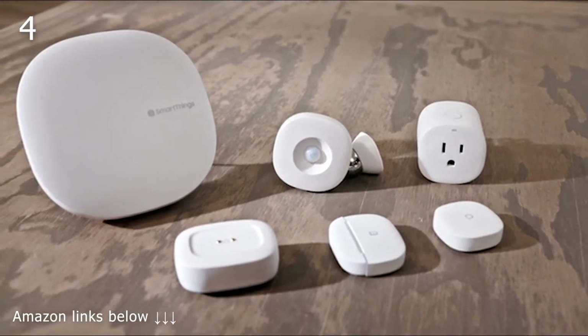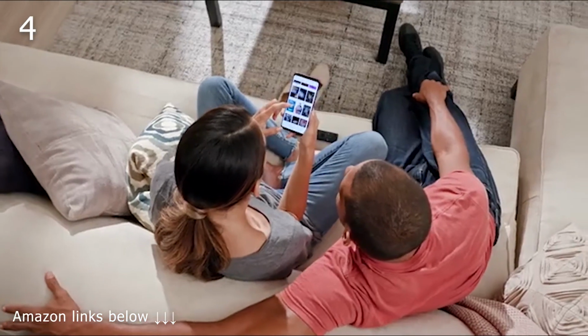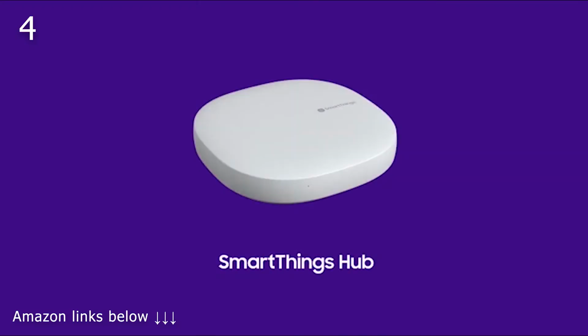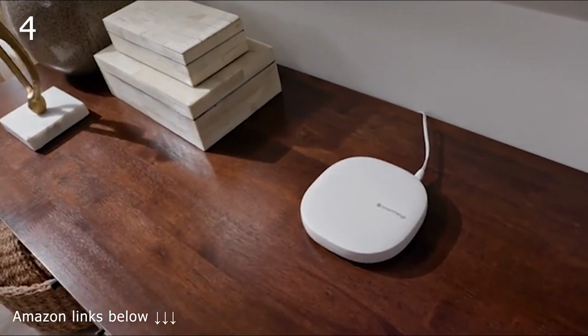Today's homes are filled with connected devices. Creating a cohesive and seamless experience that ties all your devices together is now more important than ever. SmartThings is the easy way to turn your home into a smart home. Get started with the Samsung SmartThings Hub, the brain of your smart home. It wirelessly connects your devices and makes them work together.